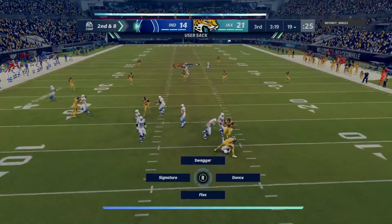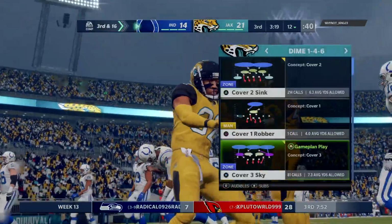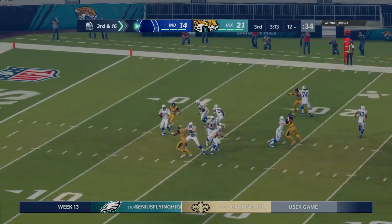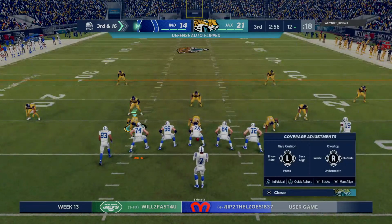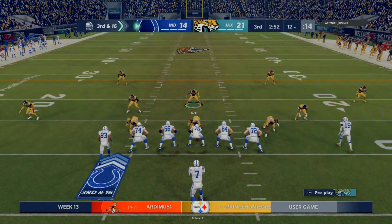And the Jags get to him as down he goes. Trevor Williams was shot out of a cannon there on the corner blitz. Oh, my goodness. Was that a defensive back that got to him with the pressure? Oh, look at the former defensive back. You're all smiles up here. I hope everybody can hear my smile on that play. After the sack, they'll come up now 3rd and long.